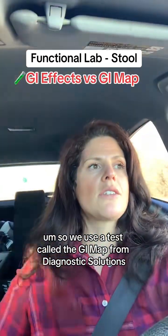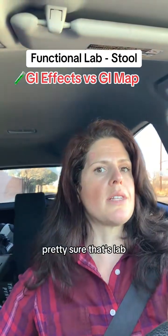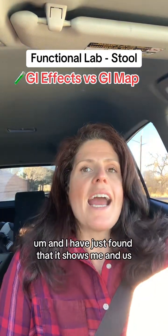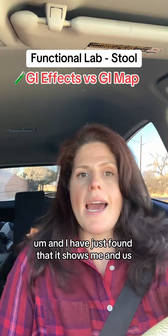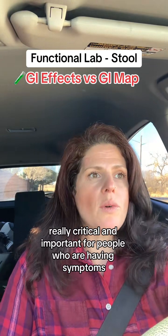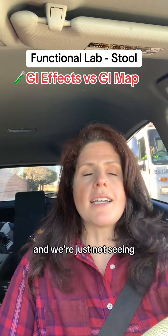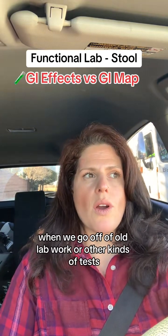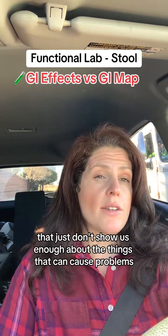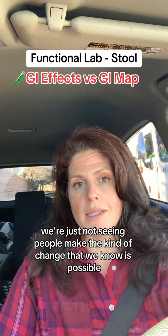So we use a test called the GI map from Diagnostic Solutions. I'm pretty sure that's the lab. My brain just drew a little bit of a blank. And I have just found that it shows me and us the kind of data that's really critical and important for people who are having symptoms that show us that their gut is messed up. And we're just not seeing, when we go off of old lab work or other kinds of tests that don't show us enough about the things that can cause problems, people make the kind of change that we know is possible.